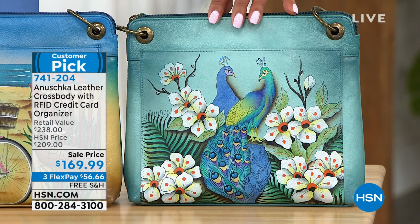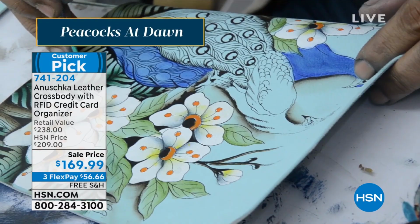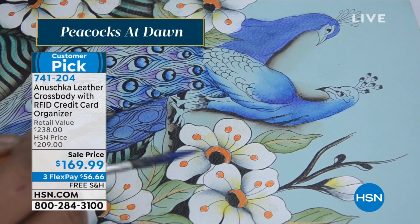What you'll love about this one is $40 off. So when I can offer you $40 off HSN's price, $68 off of retail, jump on this because these bags are priceless. They really are. They should be $1,000 and up. I don't know how we get them at this price. Your first payment is $56.